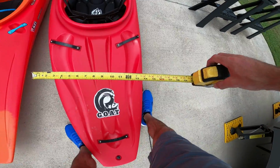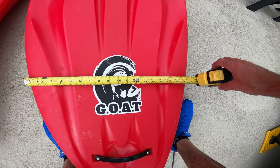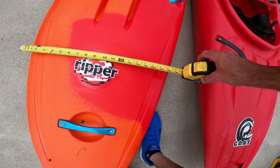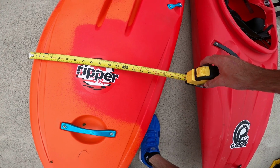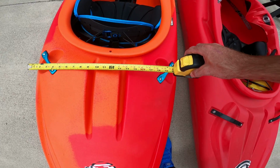Let's just kind of measure maybe middle of the road here. 19 inches kind of in the middle of the stern, where you've got, say, about 18, so an inch difference. So that kind of matches the difference in the boats.